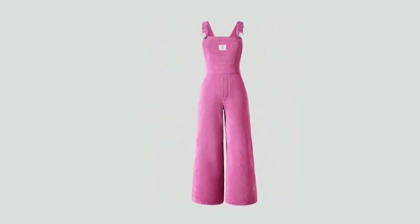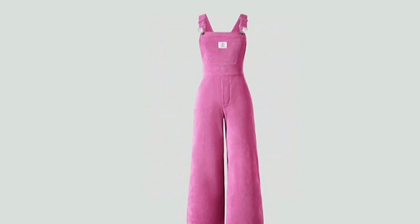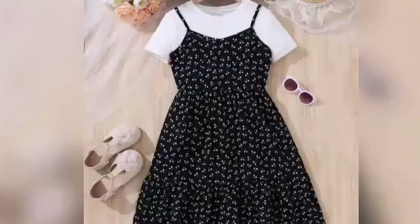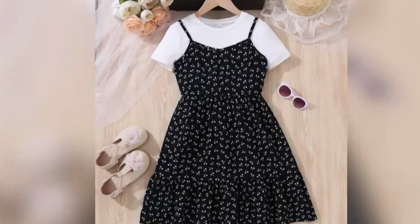And can you tell us what some of the must-haves this season are? Yeah, so one of my top picks is the Shein Teen Girl Letter Patch Detail Overall Jumpsuit, which we see right here. It's super comfy, it's versatile, you can easily transition it from the summer to the fall. We paired it with the Shein Basic Form-Fitted Tee. Another must-have is the floral dress, and again, paired with the t-shirt for that 90s inspired look. And you can dress it up, you can dress it down.